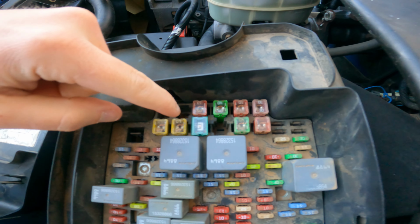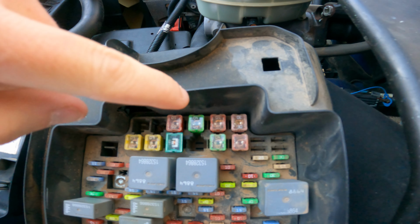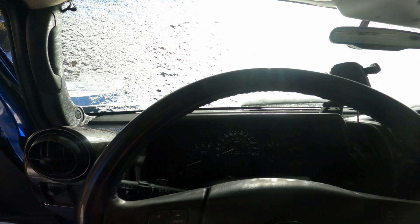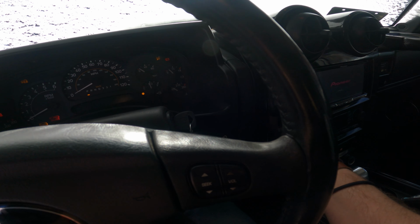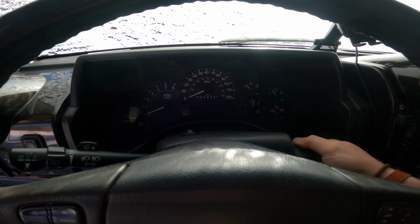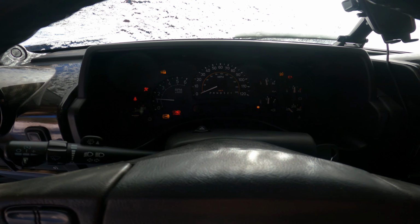All right, so we have a brand new 40 amp for the ignition, and we also have a brand new 40 amp for the blower motor because we accidentally broke that one pulling it off. Really hope this works. I'm pretty sure it's going to. All right, blower motor's working. Come on. Yes. All right.